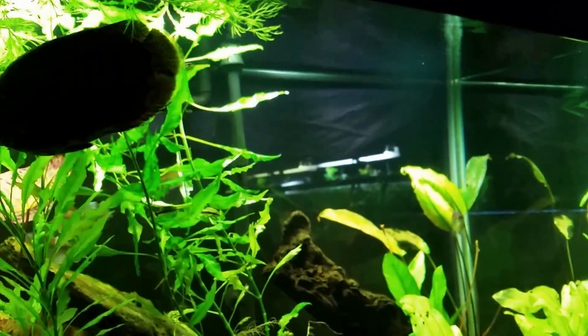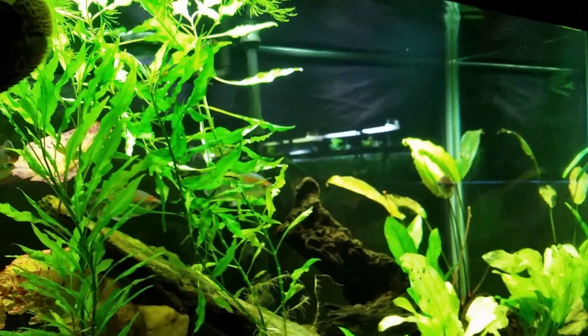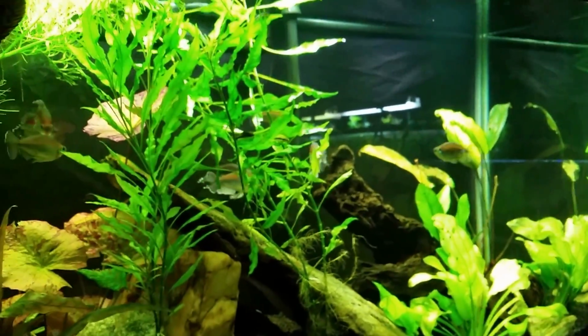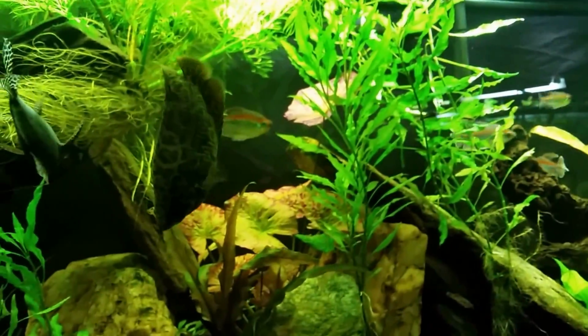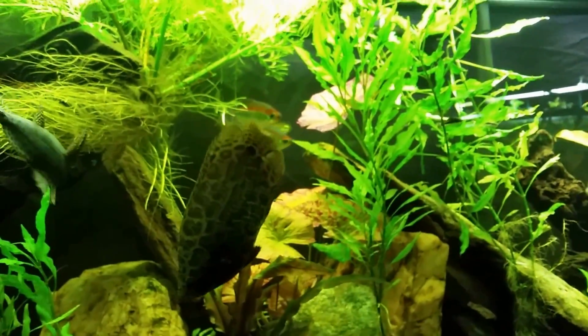Contrary to popular belief, you do not need a ton of agitation on the surface of your tanks. None of mine have it. I don't like a ton of agitation on the surface of my tanks, and so I don't have it. I've got plenty of circulation. I just don't have a lot of agitation.